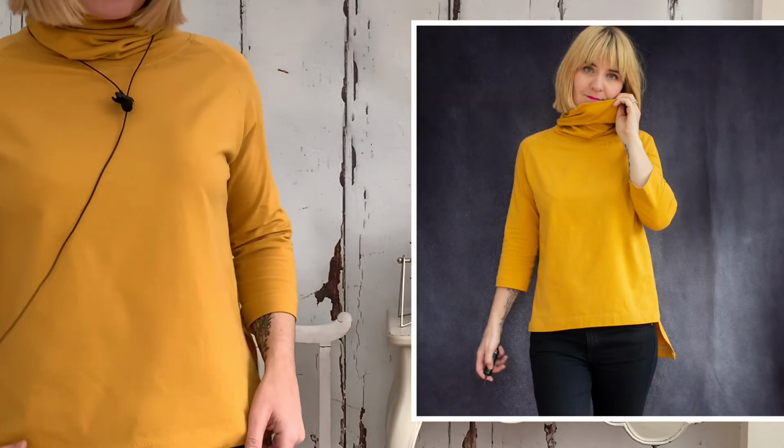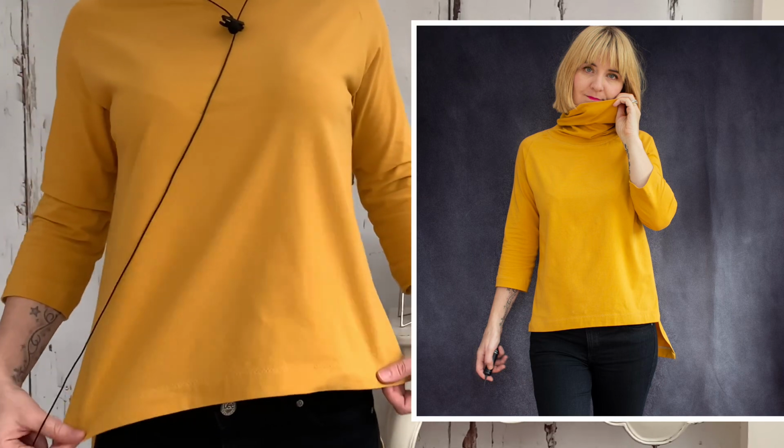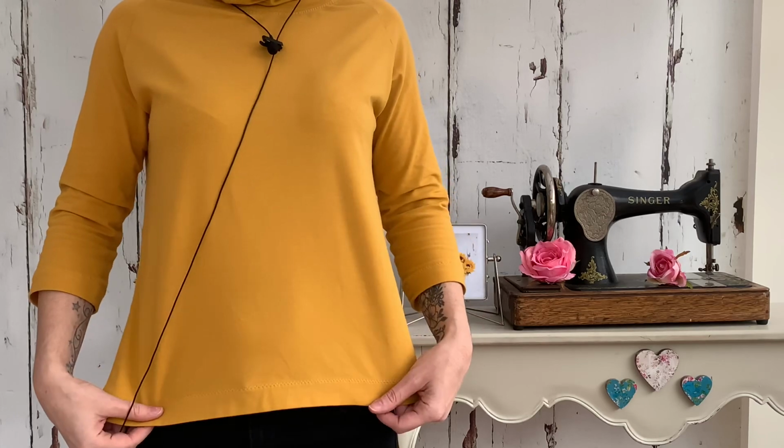So this is raglan sleeves, so I'm not sure if you can see, but the raglan sleeves joint is there. There's several different options. This option that I made is another short long hem. Hopefully you can see. So it's shorter at the back but not as cropped as the Tilly one, so I can wear it with my jeans, which is great.